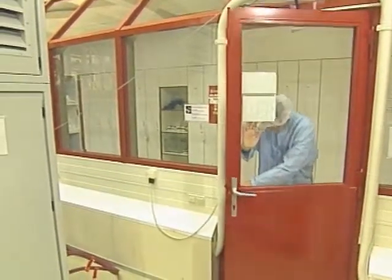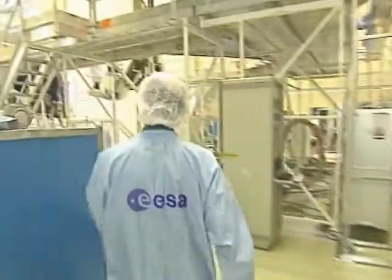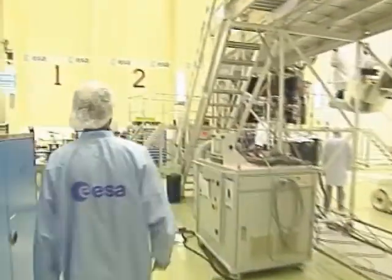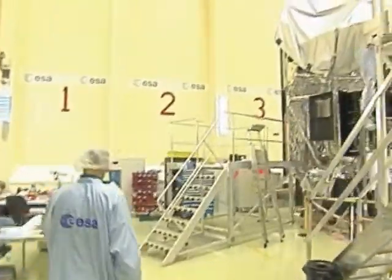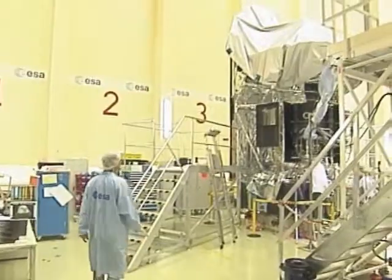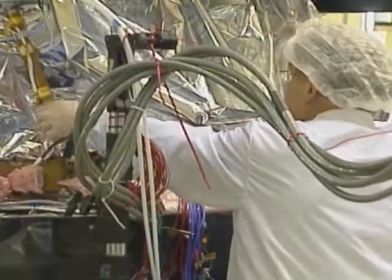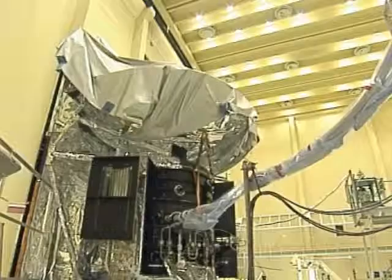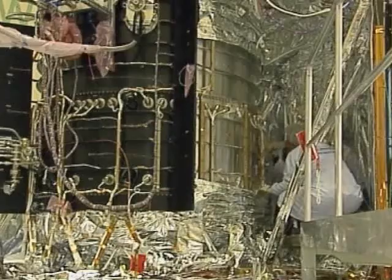At the European Space Agency's Technical and Research Centre in the Netherlands, project scientist Göran Pilbratt can now admire his spacecraft, the Herschel Space Observatory, to which engineers are putting the final touches. Herschel will be the largest telescope ever launched, with a 3.5-metre main mirror, seen covered here at the summit of the satellite to avoid any contamination.